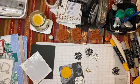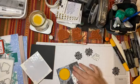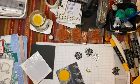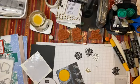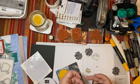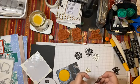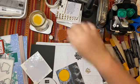So now I was trying to decide if I wanted to use this silvery ribbon. What do you think? Silvery ribbon? Nah, I think I'm going to go with the glitter ribbon. My black glitter ribbon. One of my faves. I'm going to cut off a little piece and I'm just going to string it through my tag. So you just do a loop and then I put both of them through, and then I just take it and pull through my loop. There we go.